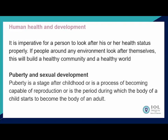Another topic that I also want to bring to your attention is human health and development. You know that it's very important we know about ourselves. Likewise, it's important that learners know about themselves. This helps them, especially with the emotions that come with these developments within them. When you talk about human development, you talk of those changes that come to them, especially as you'll be dealing with kids who are in major stages of development, like the puberty they mentioned there.